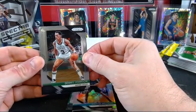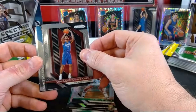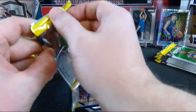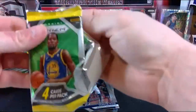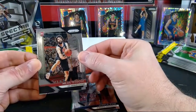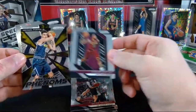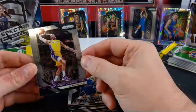Dennis Johnson. Shai Gilgeous-Alexander. Kristaps Porzingis hyped. And D. Rose. Milos Teodosic. That's what she said. Collin Sexton, true rookie. Michael Porter Jr., freshman phenom. And a KCP.